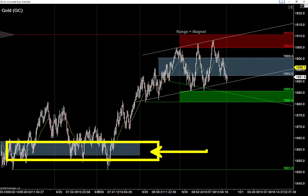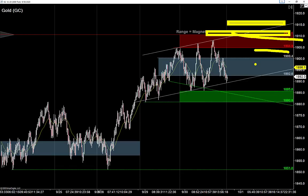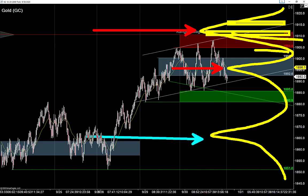What's a range? It's a magnet. You don't need all the volume profiling stuff. If you put a volume profile on this right now, you would see a lot of volume up here because of that big range from 2 weeks ago. A volume profile right now will look like that, I'm pretty sure it will. The range from last week, the range from today, and that big range from earlier this week.